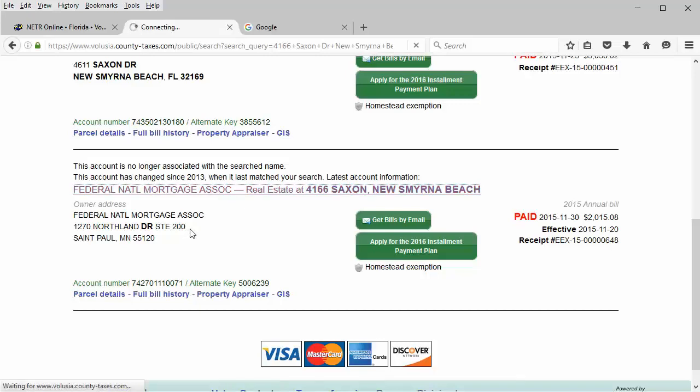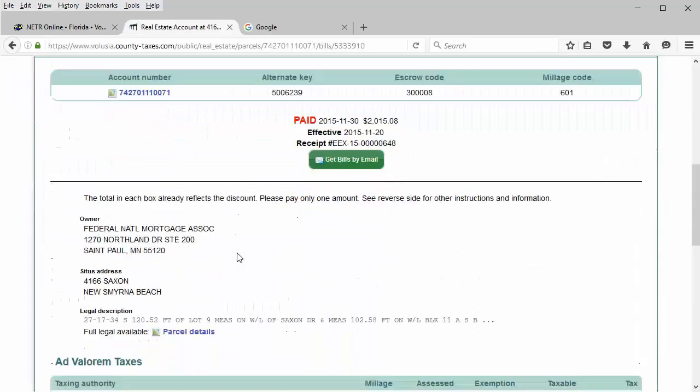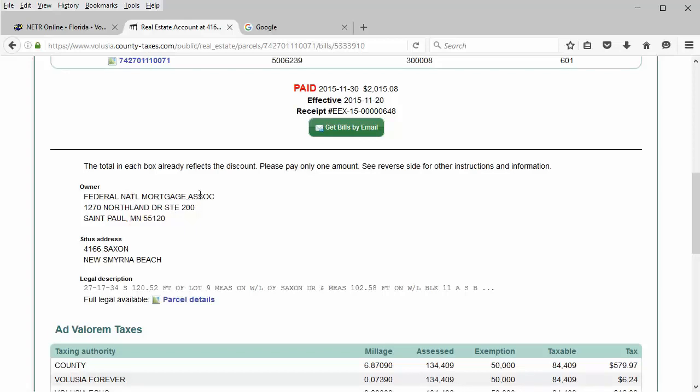So this shows who the current owner is. Who's the current owner of this property? Federal National Mortgage Association. You know who that is? Freddie Mac. That is a national organization. That's a quasi-government. This is a foreclosure, is what this is. This has been foreclosed upon, and it's not listed right now.